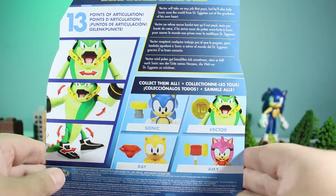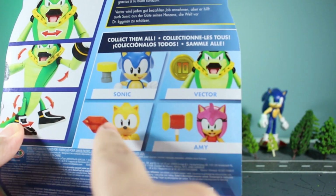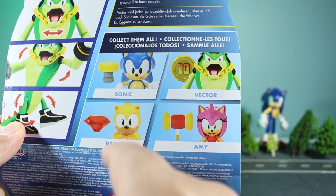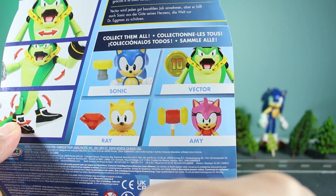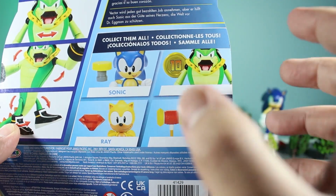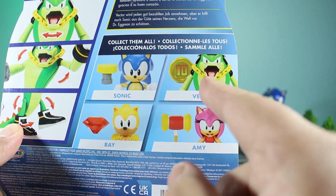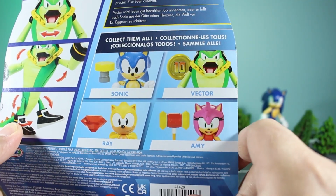Now we take a look here at the rest of the wave. We also have Classic Sonic, Ray the Flying Squirrel, Amy Rose, who I unfortunately could not find. I believe she is the one that only comes one in a box, and Vector. You would have thought Vector would have been the one that was a bit harder to find, but nope. I think Amy's the harder one to get.